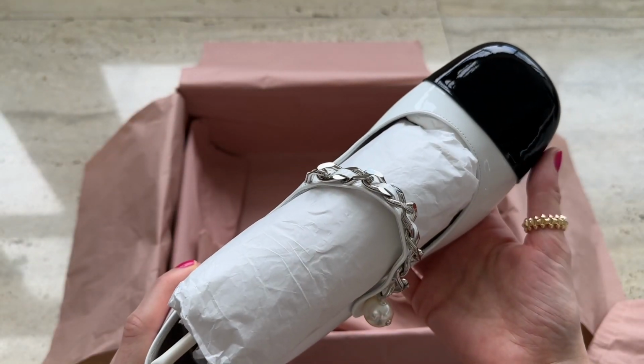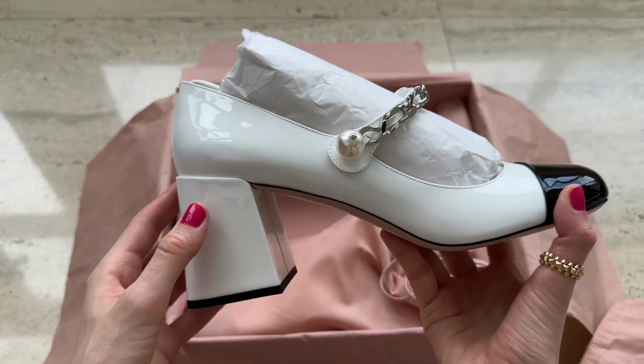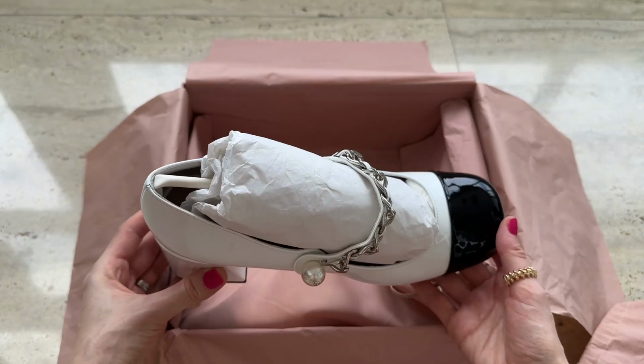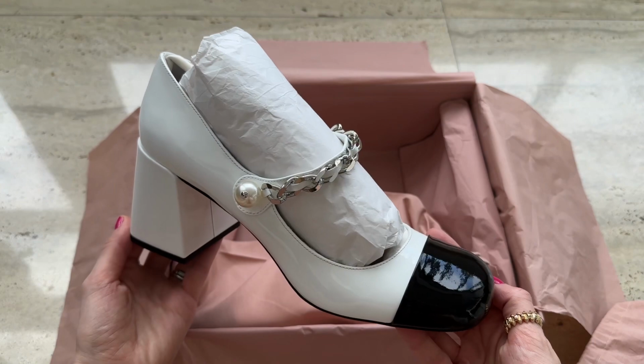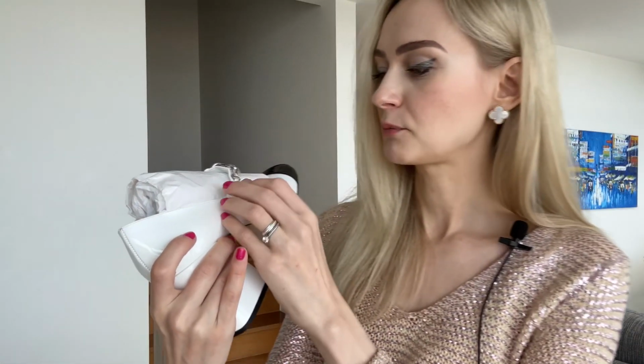This will go with so many of my outfits. I have quite a few black and white dresses. I'll be able to wear them with this. I really love monochrome outfits. They even wrapped the pearl.